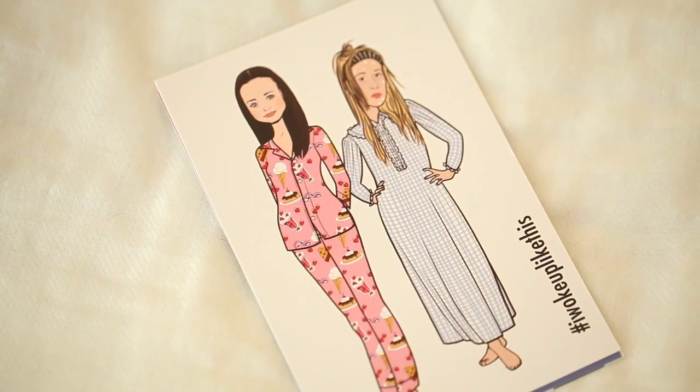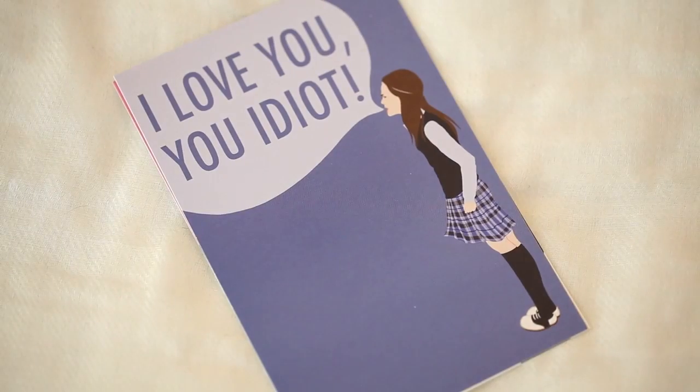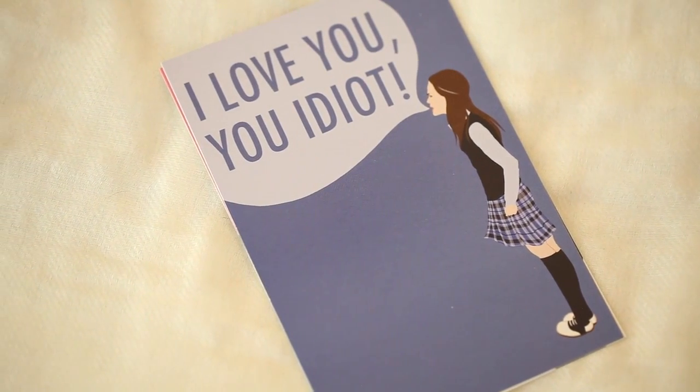Cool. Speaking of Gilmore Girls, I have these 3 postcards I got in a Stars Hollow monthly box that LitCube does, and they're so cool. This is Rory and Paris, and this is "hashtag I woke up like this." This is from the episode where they're getting indicted into the Puffs, and they get woken up at 2 a.m. and Paris is looking awful, but Rory knows about it in advance, so she's looking great.